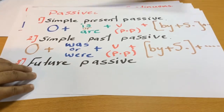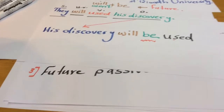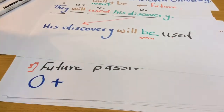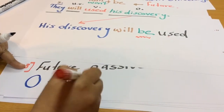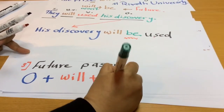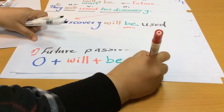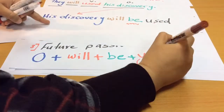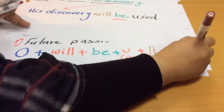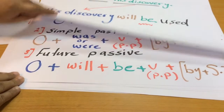Example number 3 was in the future passive. Let's look here. We start with the same thing. We start with the object. Then we said we already have the helping verb will plus be plus verb past participle plus, if we have, by plus the subject with the rest of the sentence. This is the future.